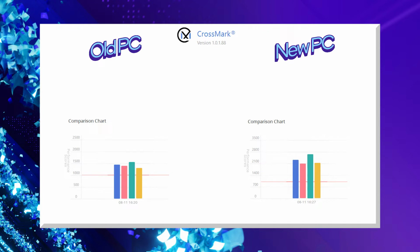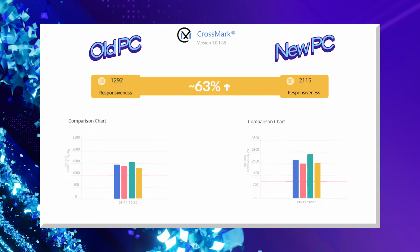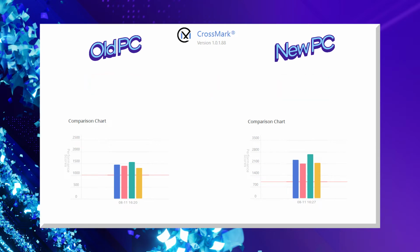Our first score in the category of responsiveness. Our old build got a score of 1292. Our new build got a score of 2115. So that's a 63.7% increase.